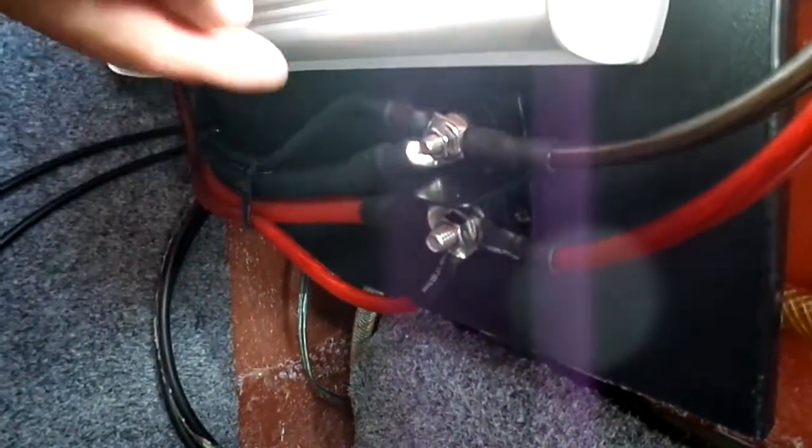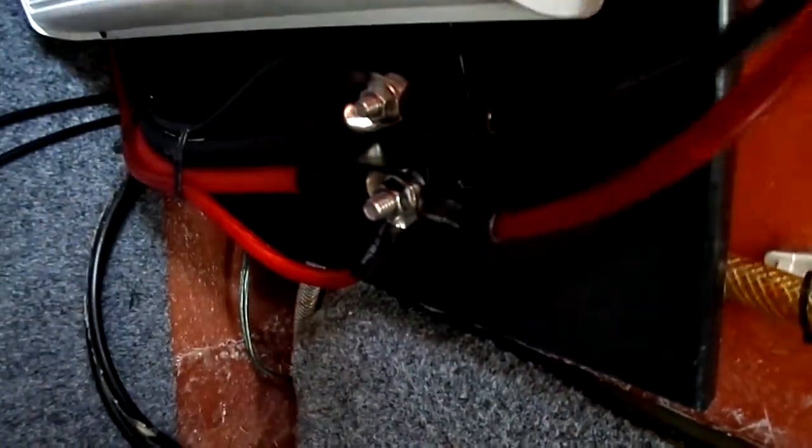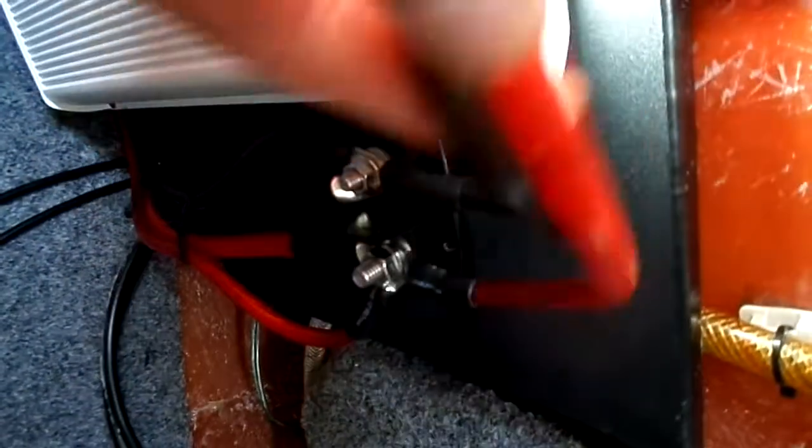So here's what I'm going to show you. This is what my stereo guy did for me. I ran, see if I can get this straight, I ran 4 gauge all the way up. You can see them where they come in right here. And what he did is he went and bought this block, and he took 4 gauge right here, 4 gauge power, 4 gauge negative, and then that's how he ran them up to each amp. So he just did a joint right there and runs it up to that one. And that was it.